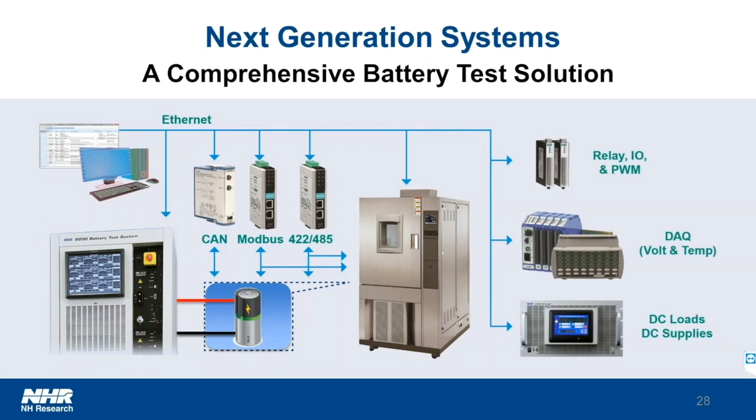There's also automation that needs to be done with relays, external I/O, maybe even PWM drivers for applications within the system. Usually, people want external data acquisition for measuring things like cell voltage and temperature to validate that battery BMS. And lastly, there might be some external DC loads and DC supplies that need to be applied separately from the battery cycler itself. Batteries typically need a 12 volt or some other voltage supply to power up the pack, external from the power connection itself.